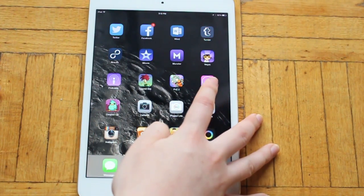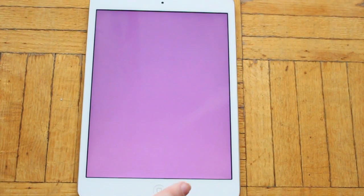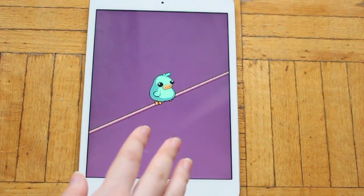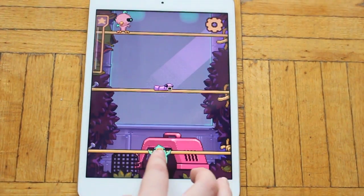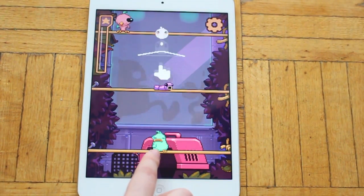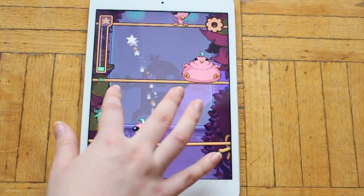Next is just iTunes Store. Next one is Cooped Up. This is just a little fun, random game. Again, I love games that look like this, not pixely kind of artwork. This game is so simple and so stupid. You're basically this fat-ass bird here, and you have to jump up and not get killed by the other birds.